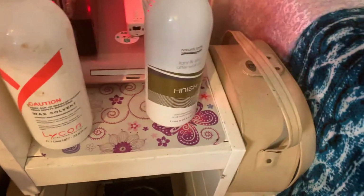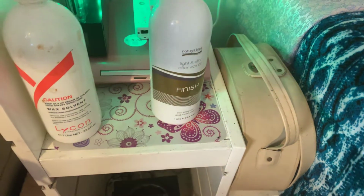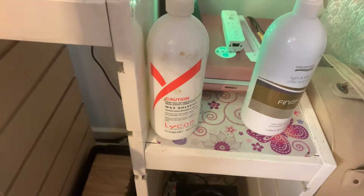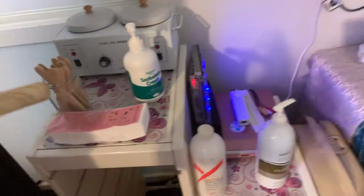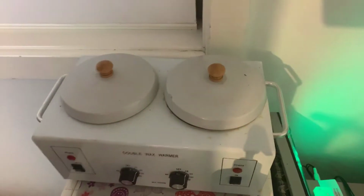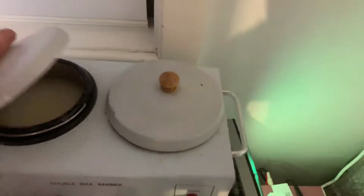So this is after-wax oil, just to soothe the skin for the clients and stuff. That's just some wax solvent, so if I make a mess with wax or anything, I can clean it up. Some wax strips, some sorbolene, wax sticks. So this is my double wax drill, which I've got.